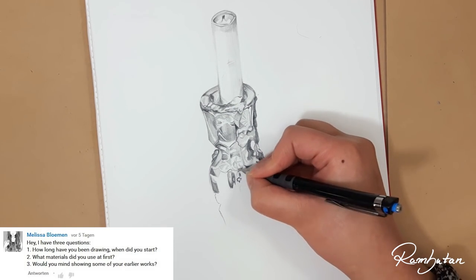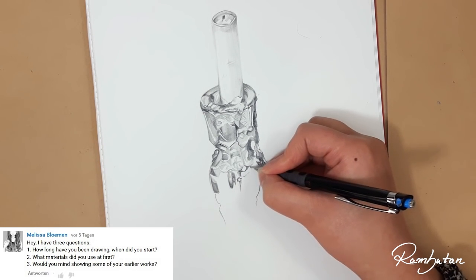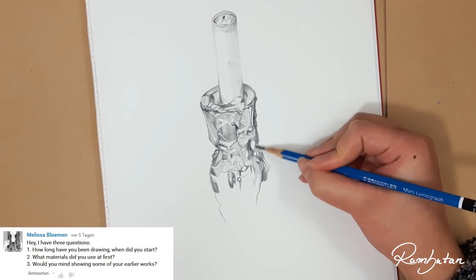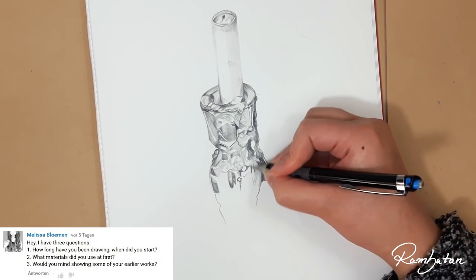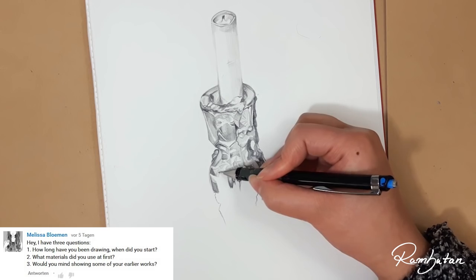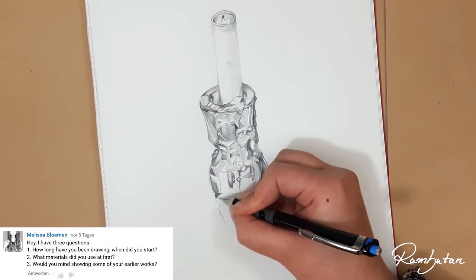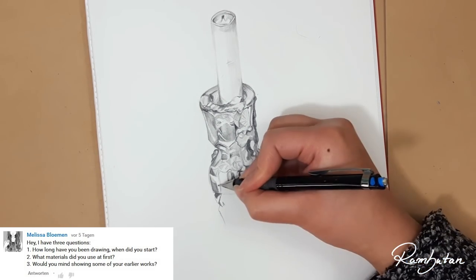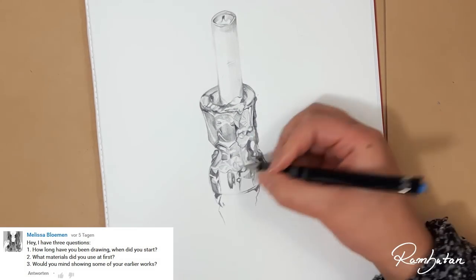Melissa Blumen, hey, I have three questions. 1. How long have you been drawing? When did you start? I started like almost every child when I was in kindergarten. 2. What materials did you use at first? The first materials I used were pencils and colored pencils. Would you mind showing some of your earlier works?